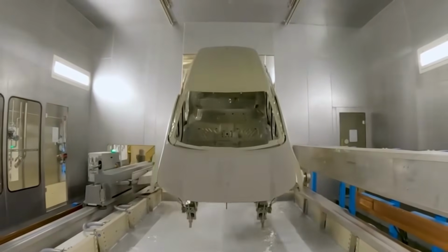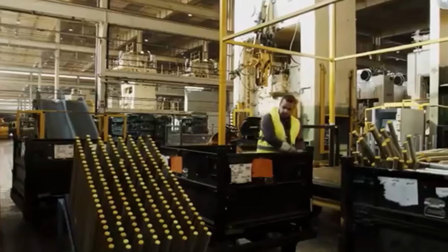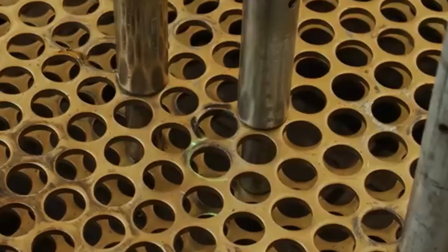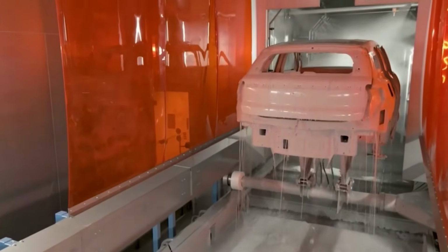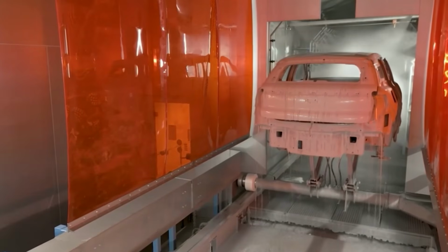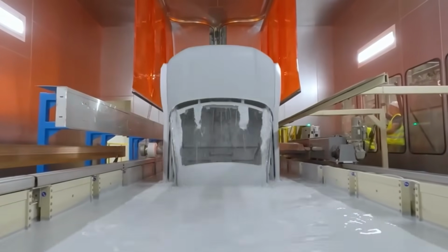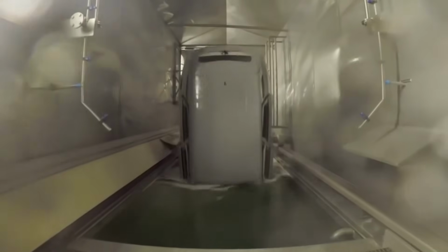At each stage, lighting conditions are precisely calibrated to reveal imperfections, and technicians are stationed throughout the booth to perform quality checks. If a blemish is detected, a run in the paint, an uneven finish, or a missed spot, the vehicle is diverted to a paint repair zone, where the affected area is wet sanded, resprayed, or polished by hand to meet Ford's appearance standards. After the final coat, the body undergoes a final curing process in a high-temperature oven to harden the paint and create a durable, glossy finish.